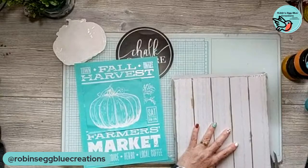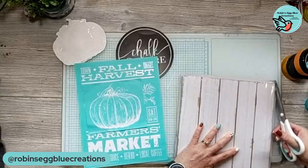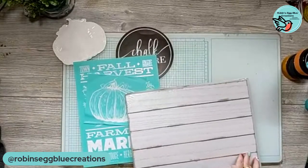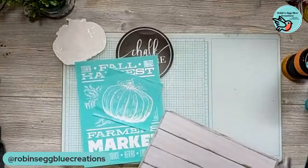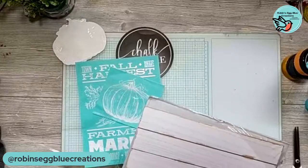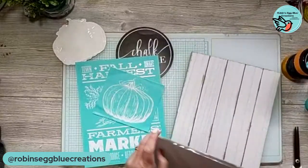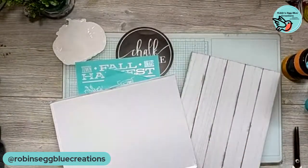I have not used the shiplap signs yet. If you have used them, let me know in the comments. You can put a thumbs up in the comments if you've used any of the shiplap. They come in 5 different sizes, I believe. 5x7, 9x12, 12 by 18, 18 by 18, and 18 by 24. I believe those are the sizes.